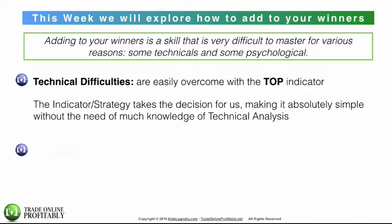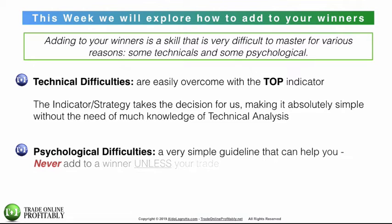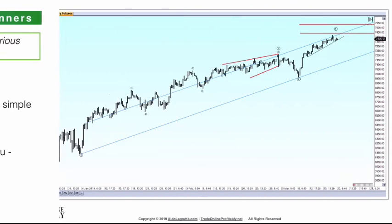The psychological reasons are a bit more difficult to deal with, but I will share with you a very simple guideline that helps you. Never add to a winner unless your trade is already risk-free. That way, the only risk you add is that of the new position, while your original trade is already either a winner or risk-free. If you don't do it this way, you will be adding not only to your positions, but to your stress levels. So let's take a look at our trade of the week.